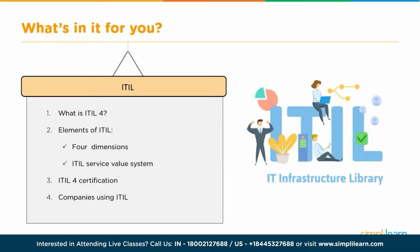Now, what is in it for us to learn and understand from this ITIL 4 tutorial? As part of this tutorial, we are going to look at what ITIL 4 is, elements of the ITIL 4 framework, that is the four dimensions, the ITIL service value chain and its components, then details about ITIL 4 certifications and companies using ITIL.